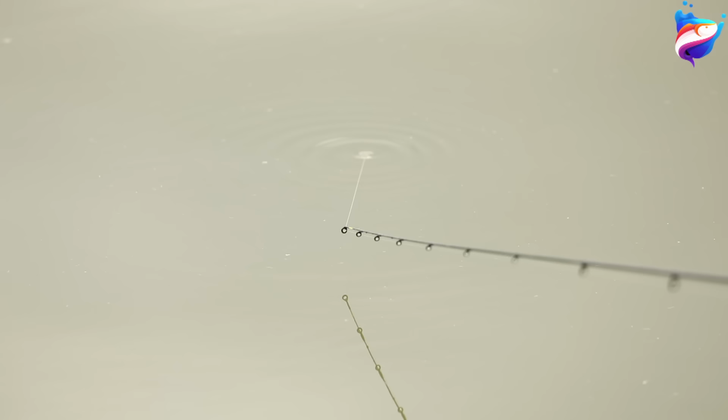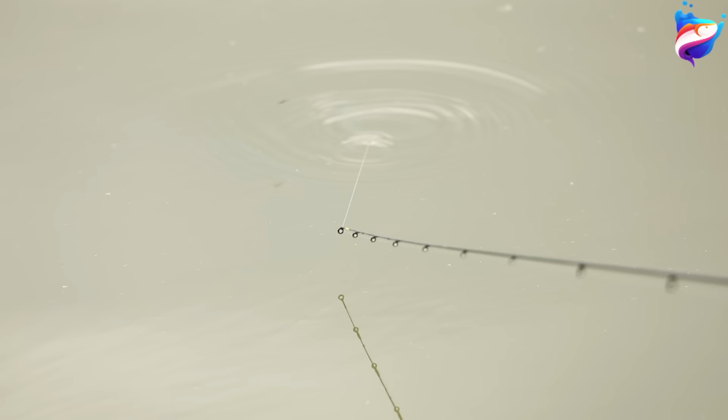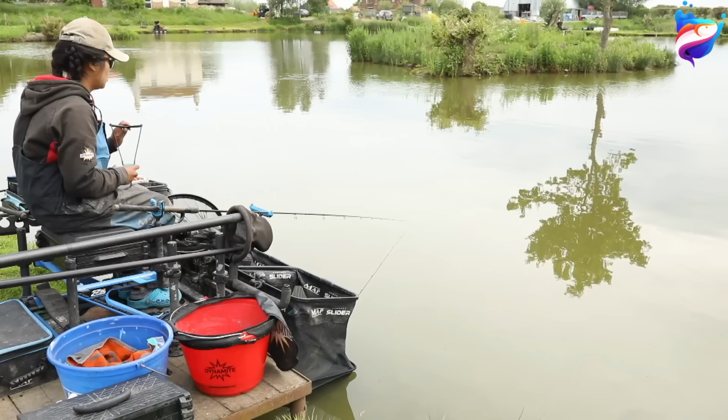I've got a 10 inch hook length on at the minute, but there's a lot of this going on, which is making me think that 10 inches is a little too long and I want to take a little bit off.